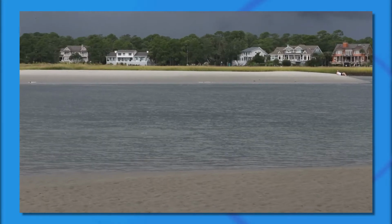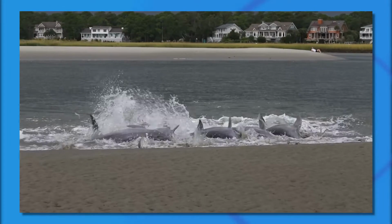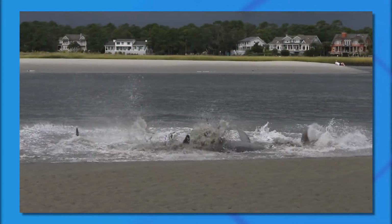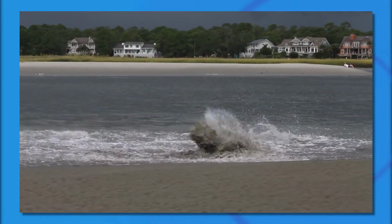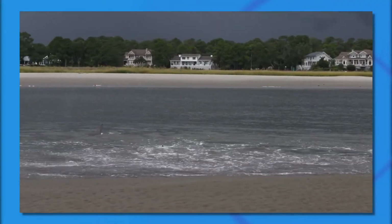It's a scene so rare, if you're lucky to catch a glimpse, you'll never forget it. South Carolina is one of the few places in the world where dolphins strand feed. And Captain Sam's Inlet is a critical habitat one program is focused on protecting.